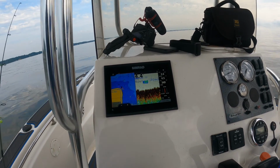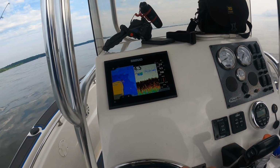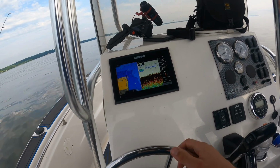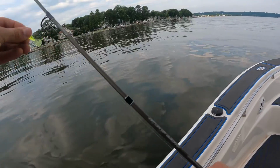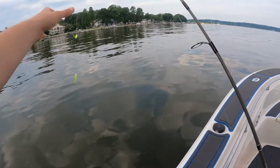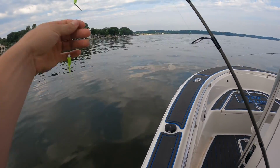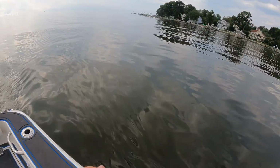4.5 foot of water. Yeah, they've been in about four. Brady said like 4 to 6 has been the magic number. All right, let's get back to catching fish. Yeah, I'm telling you, man, these little double jig setups, the perch love them. They're good for casting and for jigging pylons.